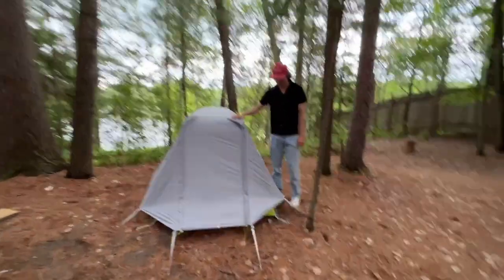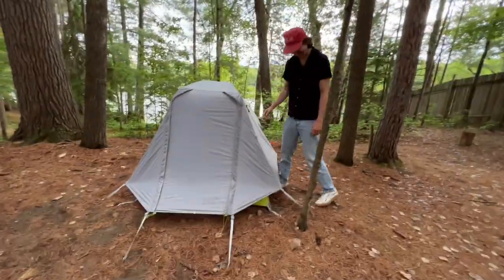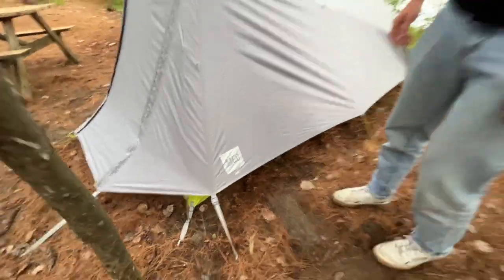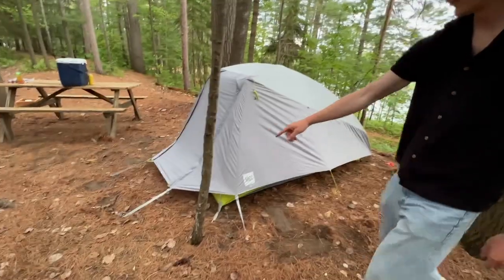Christina seems to have a problem with the amount of pegs I use for my tent. This tent is crazy. What is this called? This is the MEC Ohm 2. It's just the basic two-person tent from MEC. It looks a little bit like a spaceship. 1, 2, 3, 4, 5, 6.